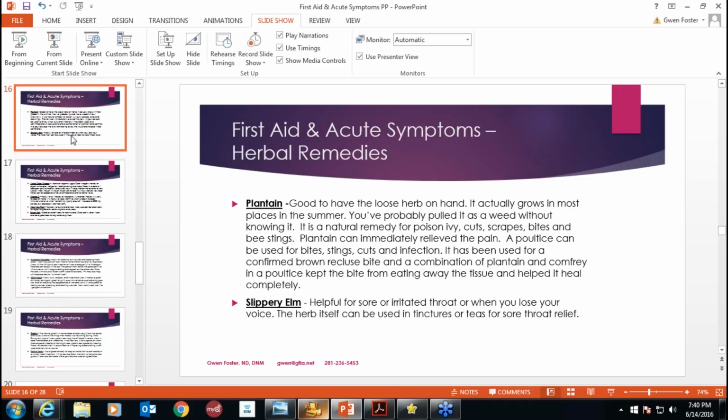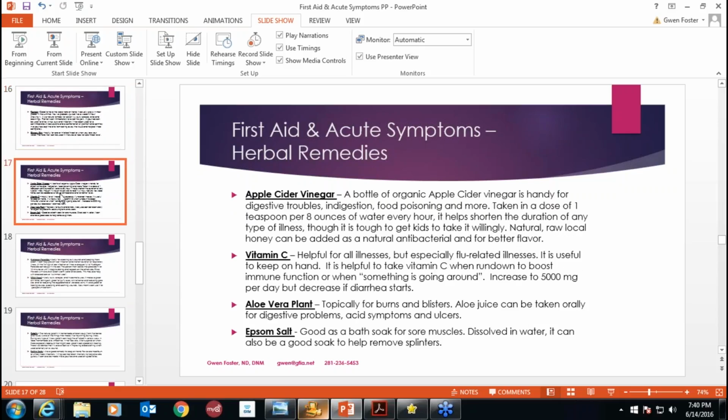Okay, slippery elm is helpful for sore or irritated throat, or when you lose your voice. The herb itself can be used in tinctures or teas for sore throat relief. That one's usually sold as a tincture.